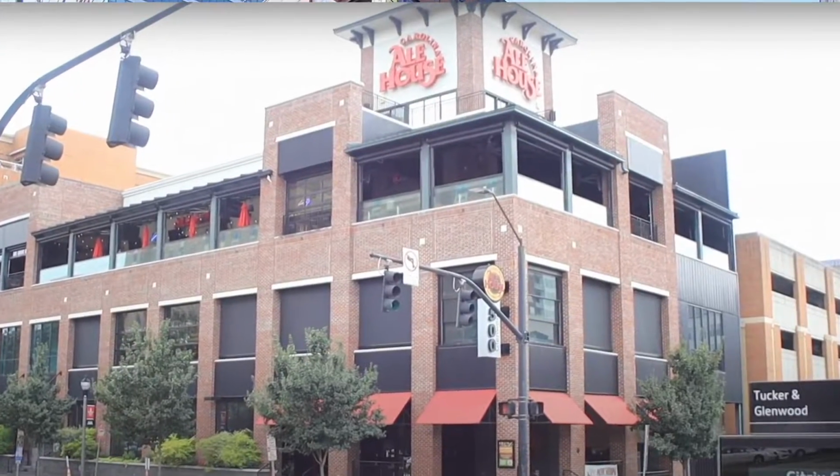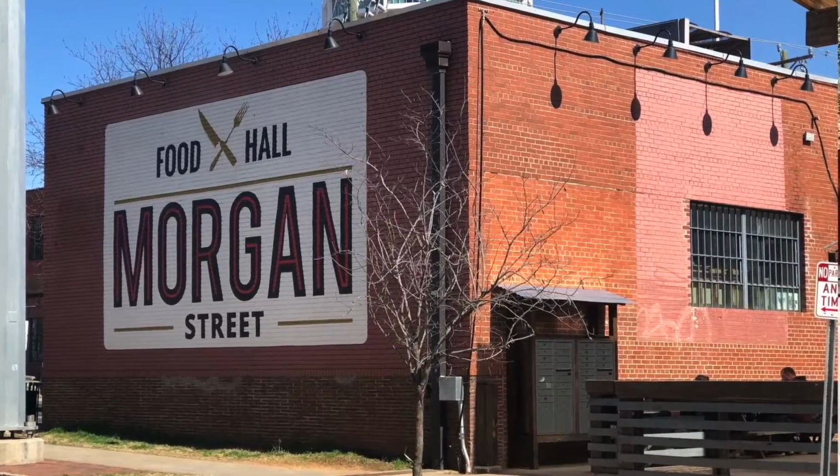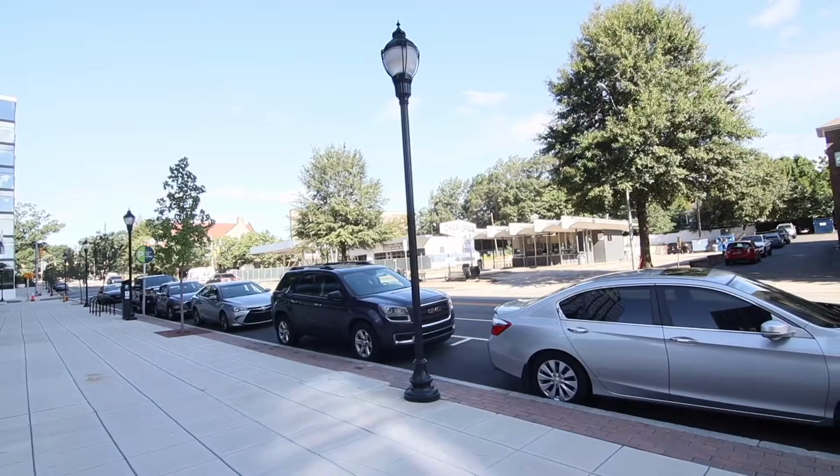The Carolina Ale House, Clockwork, Sushi Blues, and Morgan Street Food Hall, with more residential units, restaurants, and retail spaces opening, all within a few square blocks. This neighborhood is what I call the entertainment district, and traffic and parking can be a nightmare on the weekends and some weeknights as well.